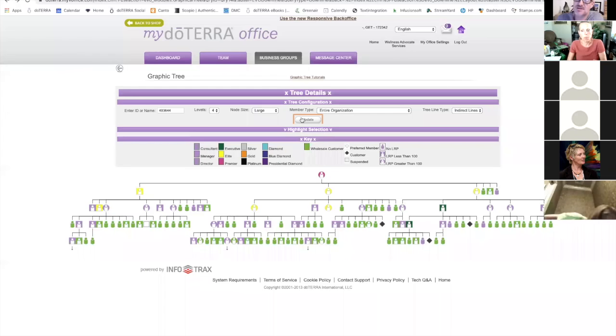Graphic tree is where I spent all of my time when I was newer, before I had a huge team. And now I just find it easier. And actually what happened is they changed the graphic tree and I got mad. And as a rebellion, I went to the detailed genealogy, and then they brought the graphic tree back to where it used to be. And now I come back and I'm happy again.